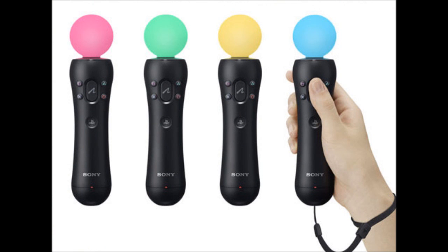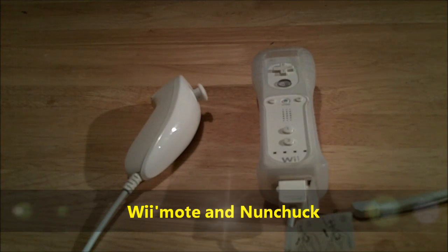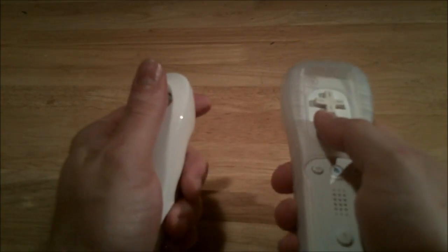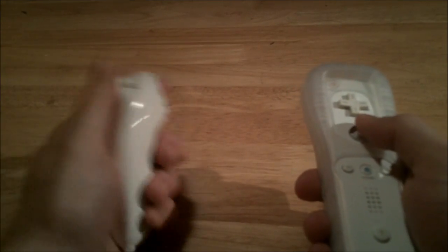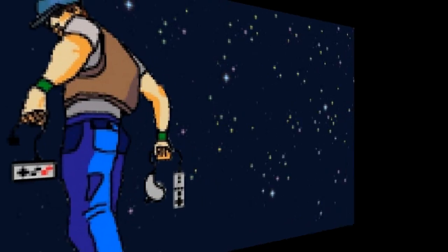PlayStation Move. Just kidding. Wii Remote Nunchuck. Roll your eyes if you must, non-Nintendo fans, but like it or not, the Wii Remote Nunchuck is a very versatile controller. It may lack the many buttons of some other controllers, but in the hands of the right developers that are not trying to use waggle as a gimmick, e.g. 80% of most third-party Wii game developers, controls feel better than anything a standard gamepad can give.